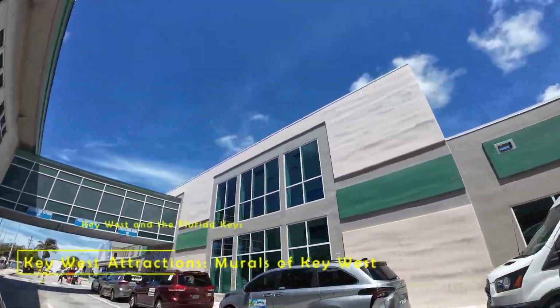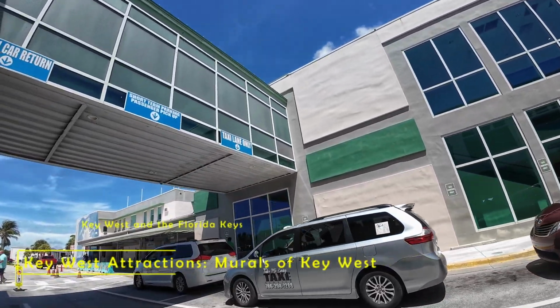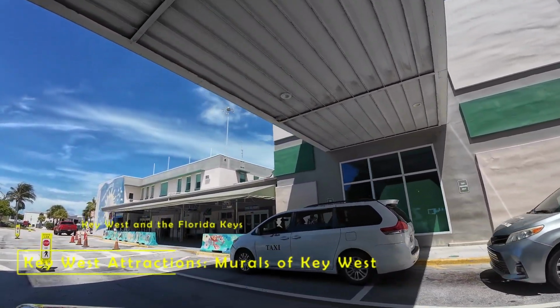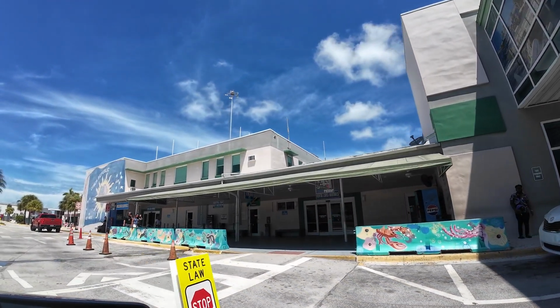Alright, so we're coming up on the mural. It's the flag of the Republic. And this is a mural here at the Key West Airport, as Aaron had indicated. And this is the Conch Republic.